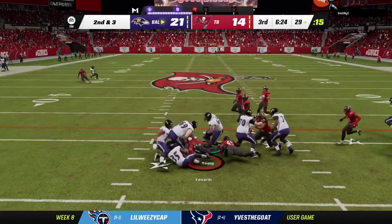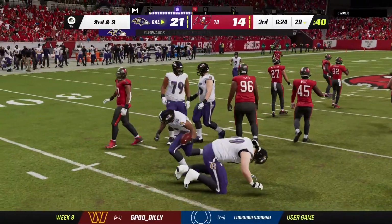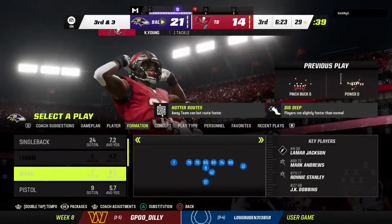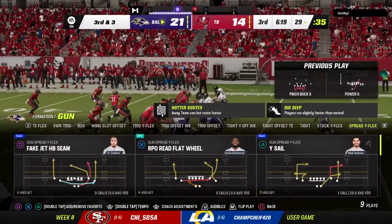Jackson going to give this one to Edwards, and running room scarce here. He's going to be stopped in his tracks at the line of scrimmage. Calling no gain that time as it's going to leave him with a 3rd and about 3 to go.